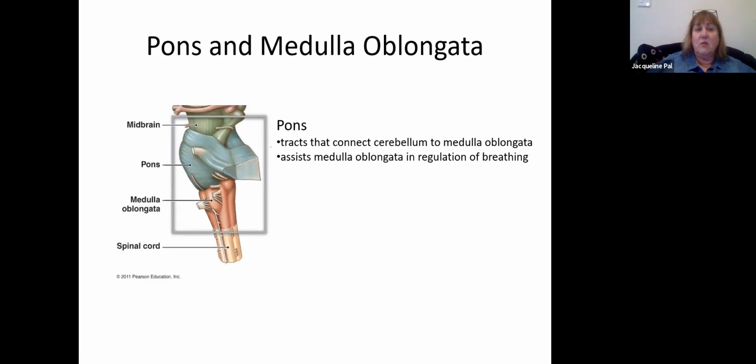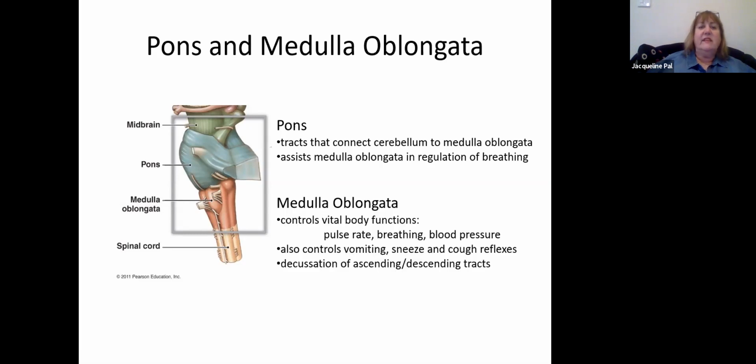So you'll come back and learn more about that later on. Similarly, the medulla oblongata has functions you will learn about in the second semester, and it is responsible for your pulse rate, as well as whether or not you're breathing, your blood pressure, vomiting, sneezing, coughing, reflexes.